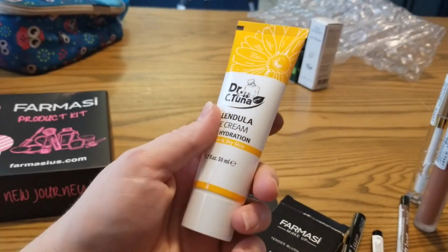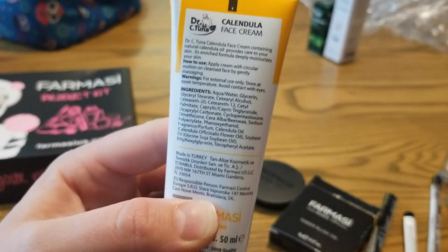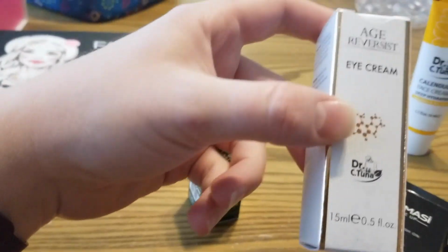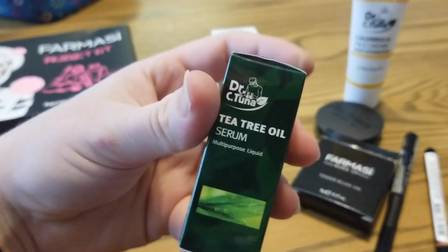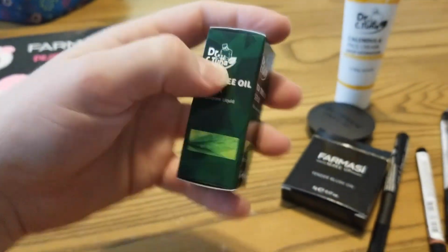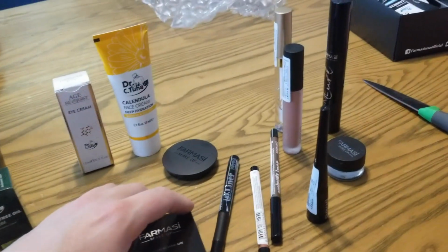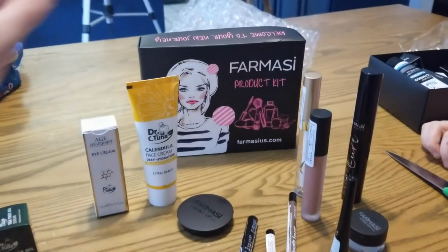Calendula face cream. So this is a moisturizer. It has calendula oil, obviously, some of the ingredients. Good stuff. Okay. Eye cream. Age Reversist eye cream. Tea tree oil serum. These are all different things from different skincare lines and different makeup lines that they have. But anyway, so that's what's in the product kit.